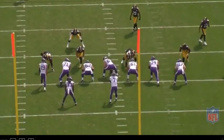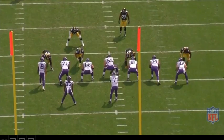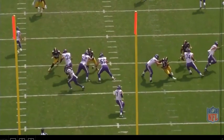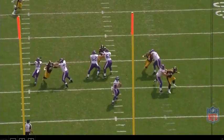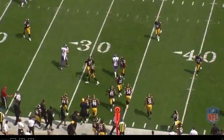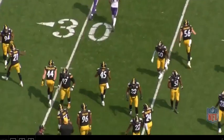So this is your rush lane integrity coming together. It's not always about sacks. It's not always about immediate pressure. It's about having good integrity and gap control that will create pressure when it can't initially get home. This one takes a little bit of time to develop because the tight end's chipping, but Alulu's contained. Watt does the same as well. Eventually that lets Dupree come inside, get pressure, force the ball out.